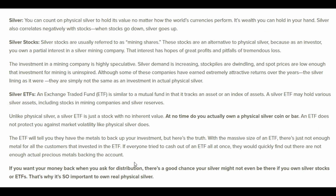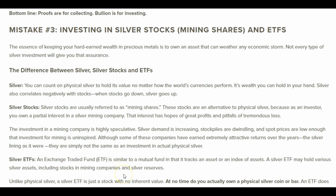Now we can get into some stuff. This is mistake number 3, investing in silver mining stocks, shares, and ETFs. ETFs stand for exchange traded funds. It's basically the digital side, or the paper side, of investing in gold and silver. You're not actually owning any physical gold or silver coins in your hand. And a lot of times we say, if you can't hold it, you don't own it. That's the saying of the stacker.